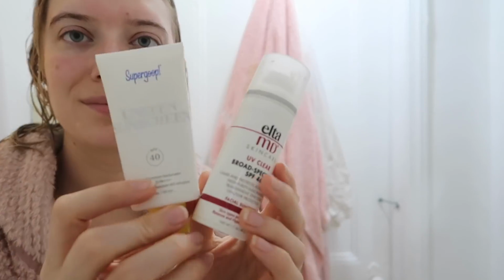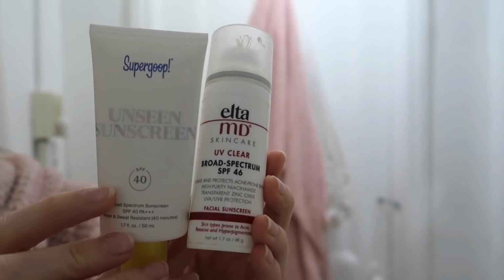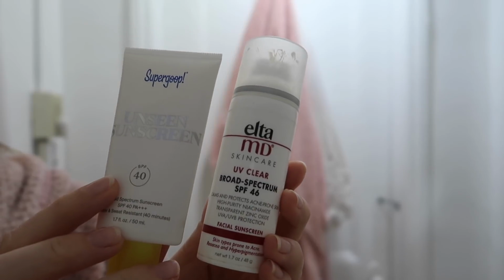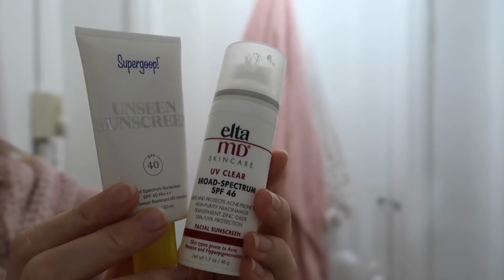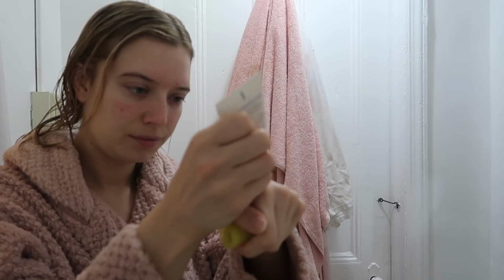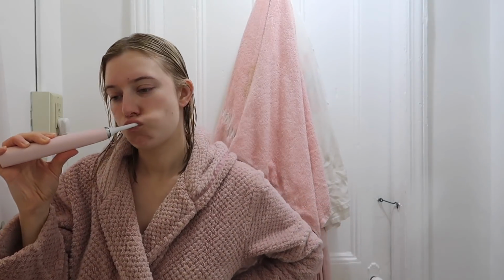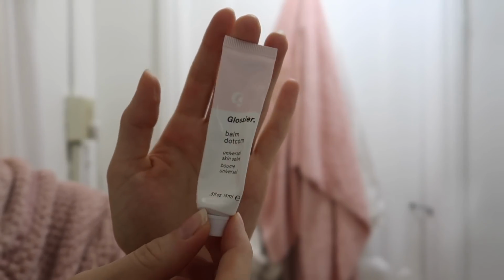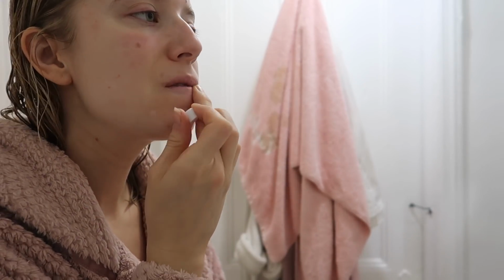And then lastly, the most important step is sunscreen. I typically use the one from Elta MD, which is my favorite, but it's all out, so I use this one from Supergoop. It's the Unseen sunscreen. Then of course I had to brush my teeth, and I finished with the Glossier Balm.com on my lips just to keep them hydrated in these cold winter months.